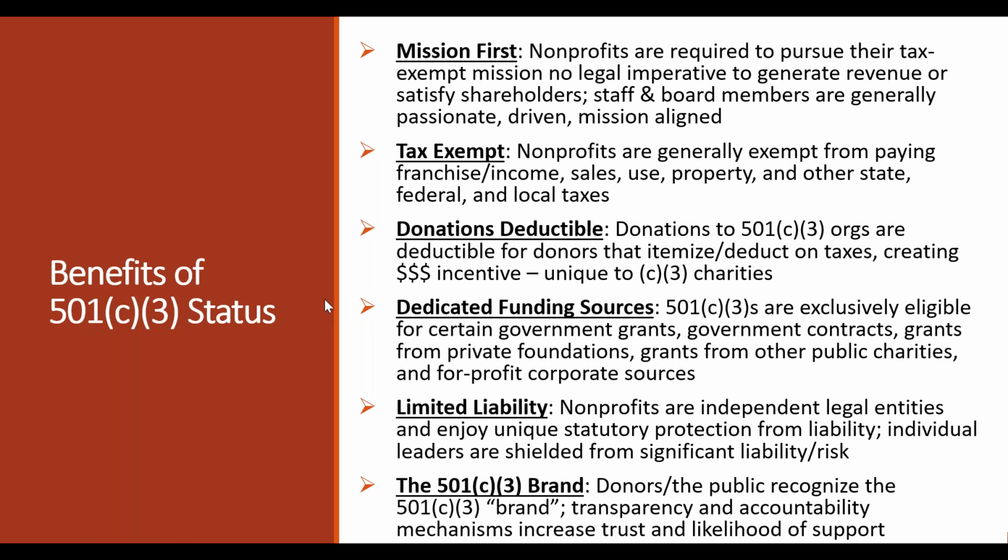And then finally, there's a benefit that I think of as the 501c3 brand. And this is just the fact that C3s have been in existence for a very, very long time. Donors and the public recognize that 501c3s are subject to additional transparency and accountability mechanisms. And therefore, there's more trust and likelihood of support for organizations that have achieved 501c3 status.